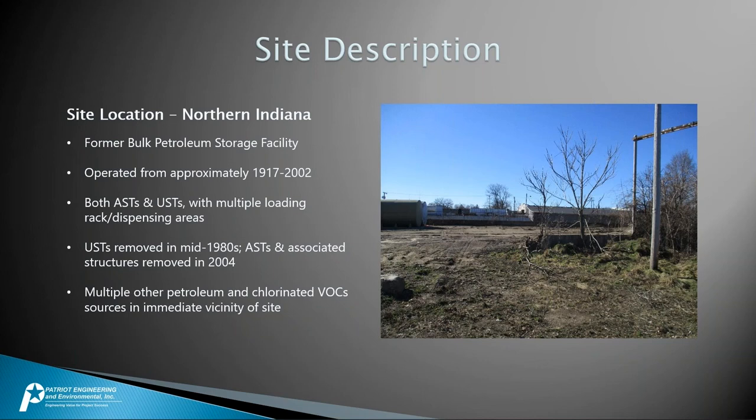There were multiple other petroleum releases, as well as a couple chlorinated releases in the immediate vicinity of the site, which complicated it a little bit, but more from the standpoint of the petroleum than the chlorinated.